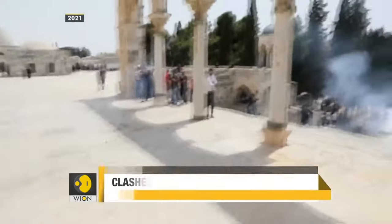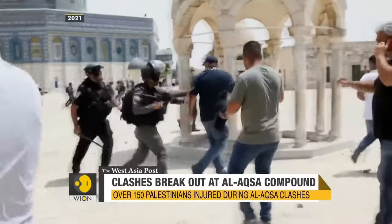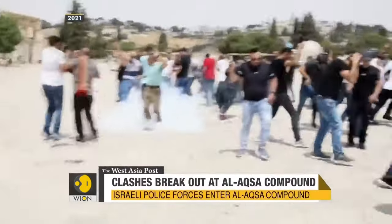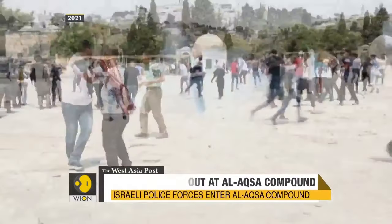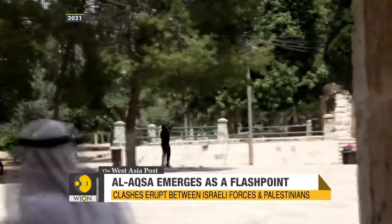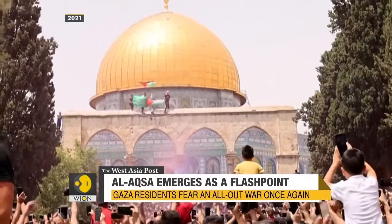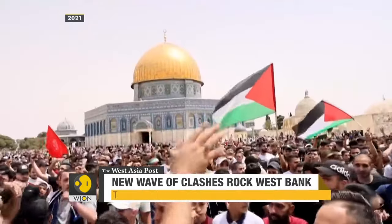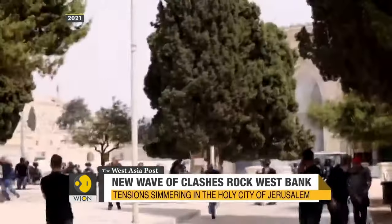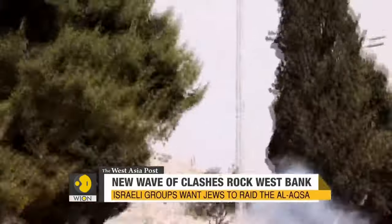For many, this is a deja vu moment. Last year, violent raids on the Al-Aqsa Mosque compound led to a deadly 11-day war between Israel and Hamas in Gaza itself. The conflict killed 200 people and battered the strip. So the biggest question now is, could this lead to an all-out war?